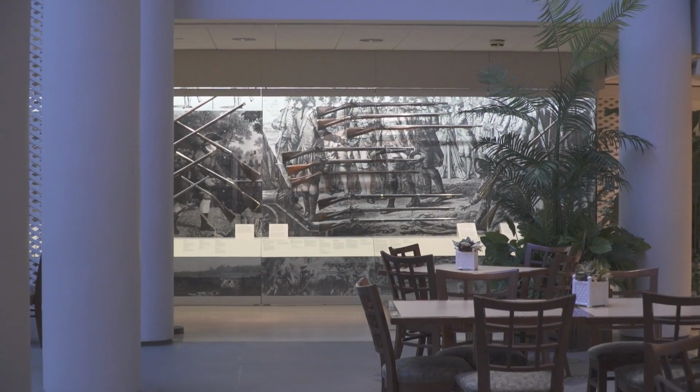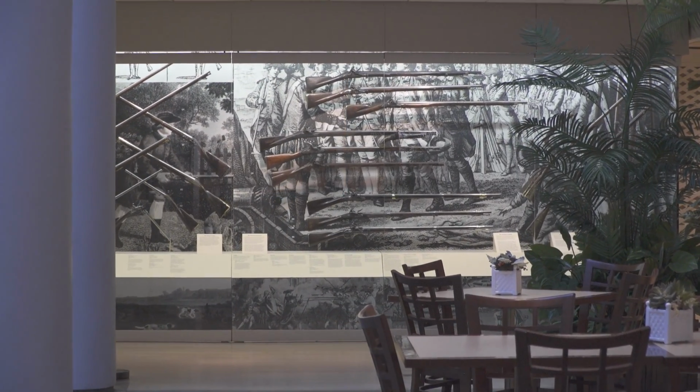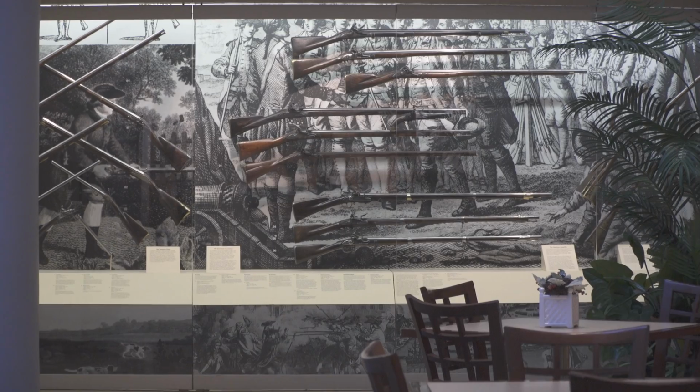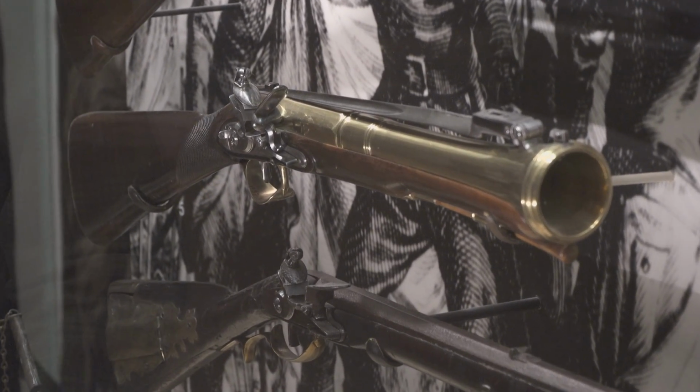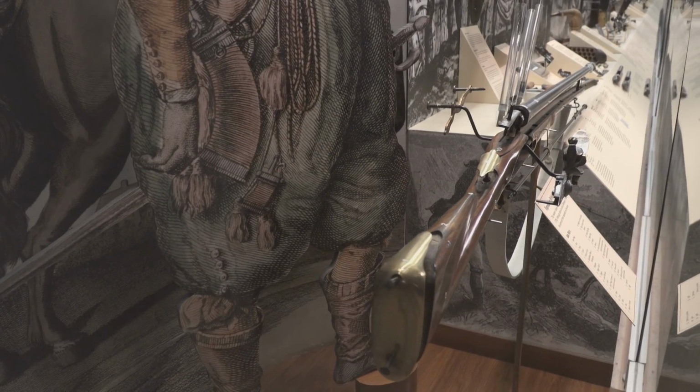It opened in October of 1995, and it was meant to showcase the collection of Colonial Williamsburg's military firearms and the broader picture of firearms, technological evolution, and civilian versions of the same used in early America.